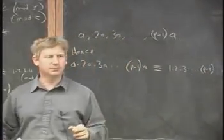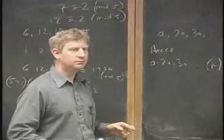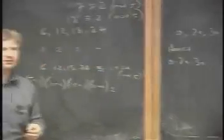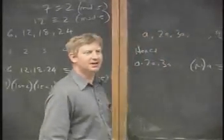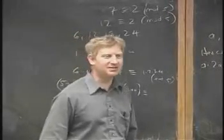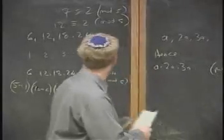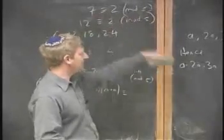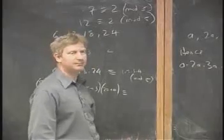No, I think that's the main place you would see it. You might see it somewhere else, but I have something like 2 equals 7 mod 5. Mod 5 just refers to the whole congruence. You'd see it like this, but that's the same as that. 2 equals 7 mod 5.